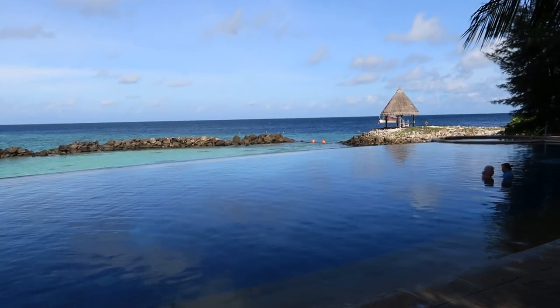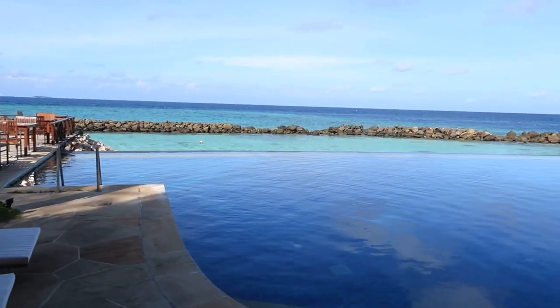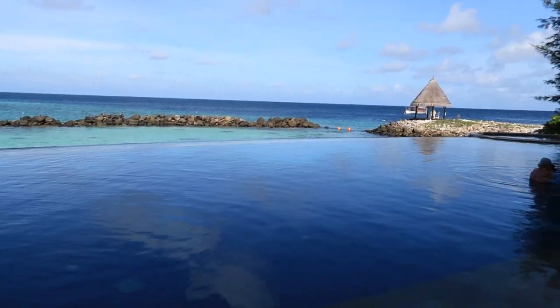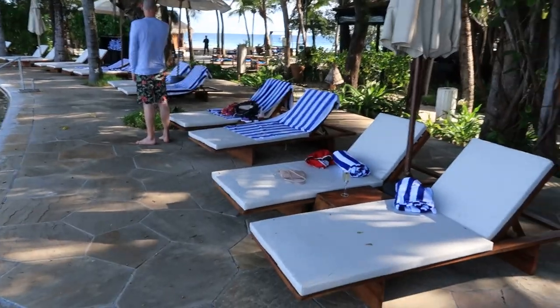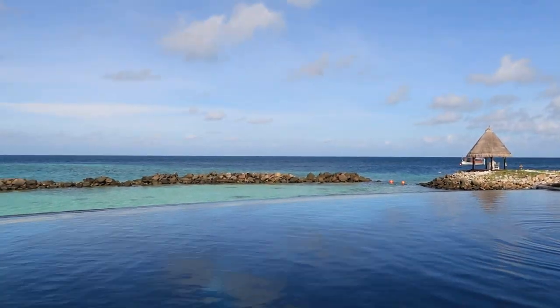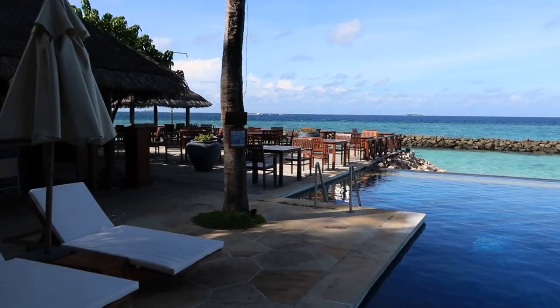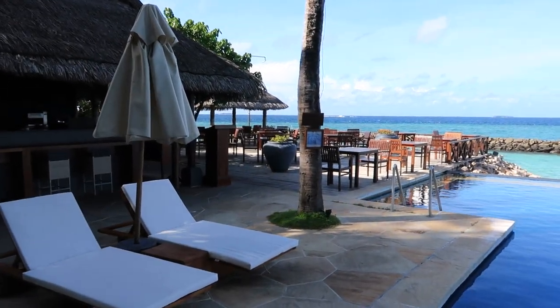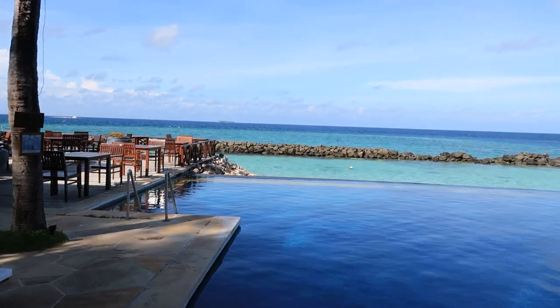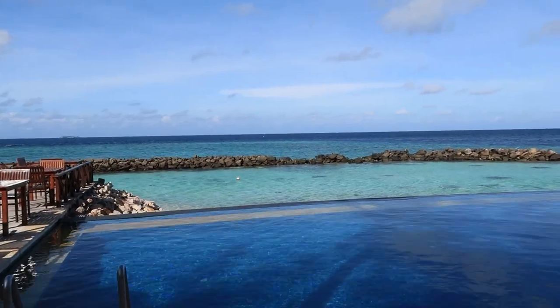So we've now come to hang around the infinity pool, which looks like the lagoon. There are beds along here, and you can get towels, which are here, you can use here. So yeah, nice view. And this is somewhere you can eat on a night. Chris and I might try it tonight. So it's, as you can see, it is a lovely view.